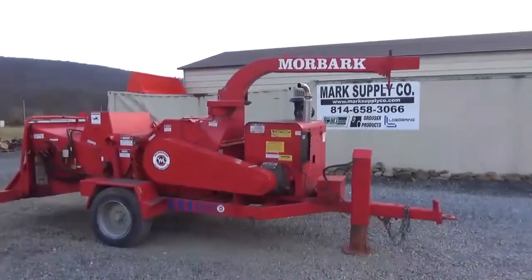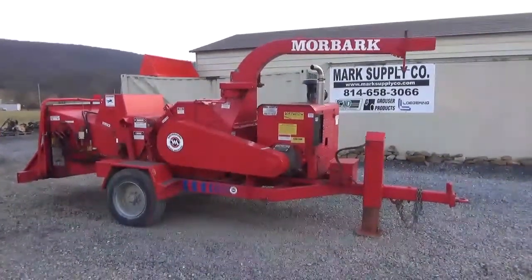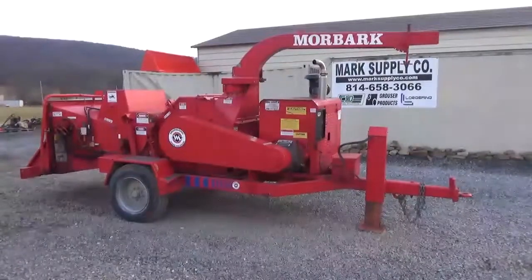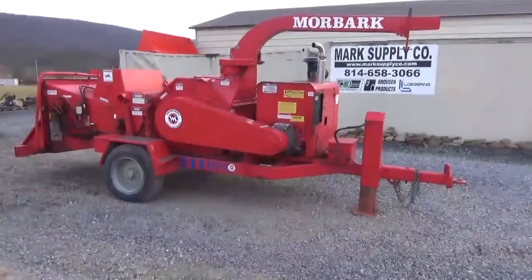Today I have for you a MORBARK 2400 Hurricane Chipper. This chipper belongs to a customer of ours. He's downsizing some things in his operation.